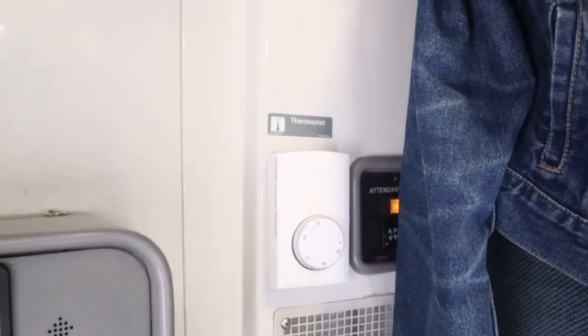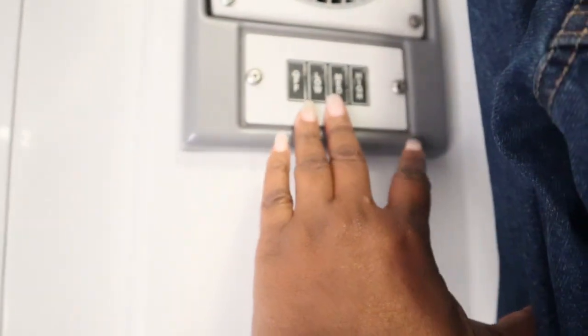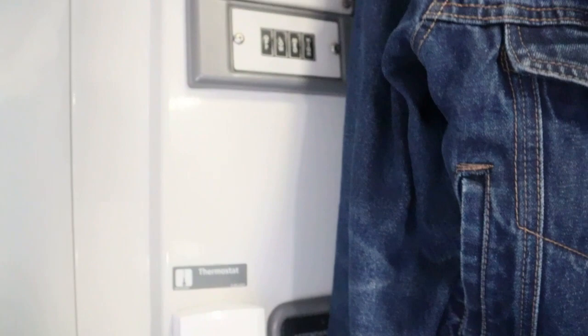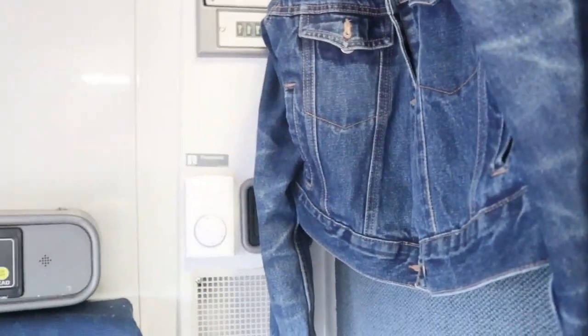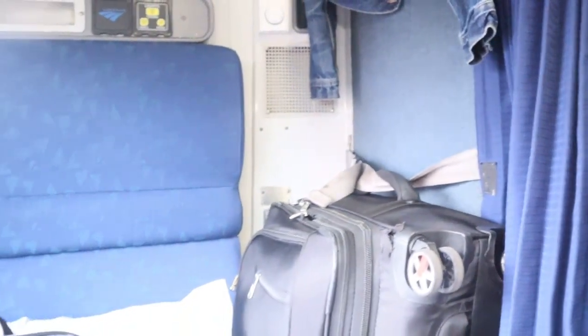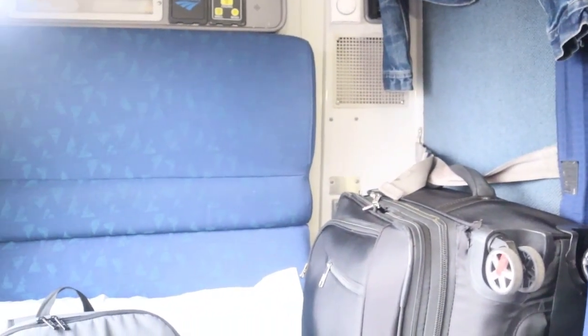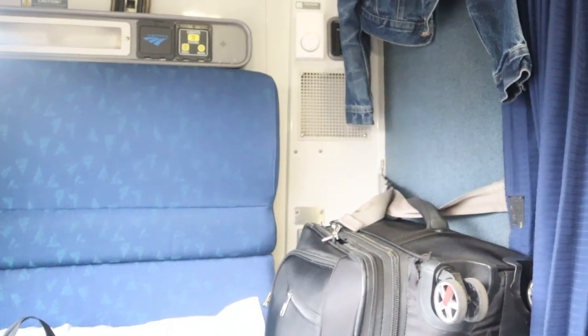Okay, all right. And then this, of course, is the vents as well. You can put it on high, medium, low, or you can turn it off. And that's the vent. I believe I've shown you everything in this room. So this is a roomette. And if I see an empty bedroom on the way to the dining room, I will show you a bedroom as well.